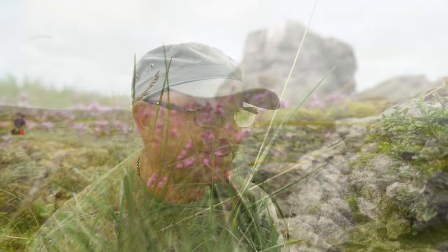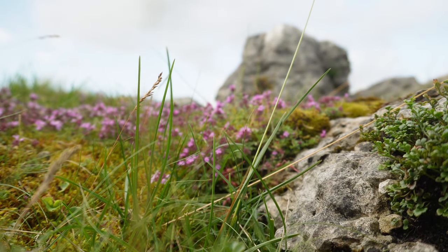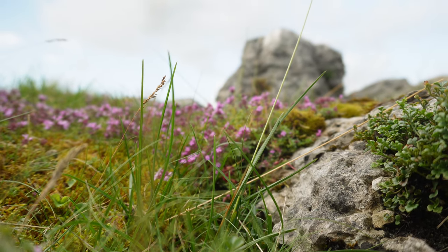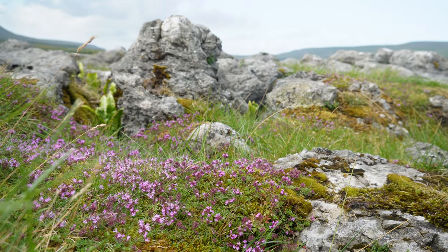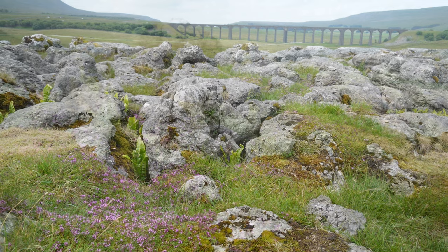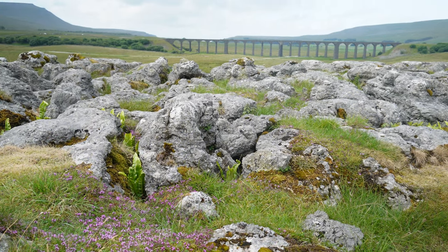I found a pink flower, the one I've been searching for a long while. It's just a little group of this. I don't know what type, real small, beautiful little flowers, pinky purpley flowers.